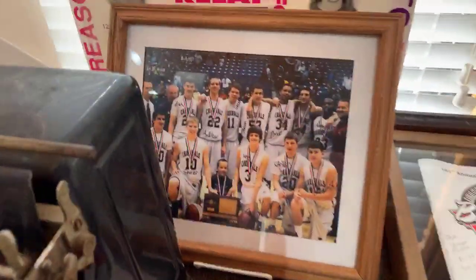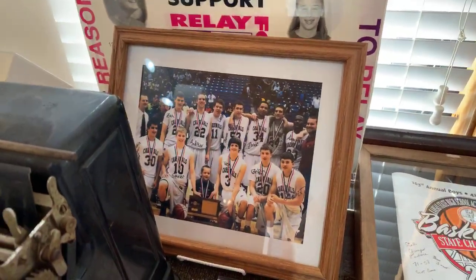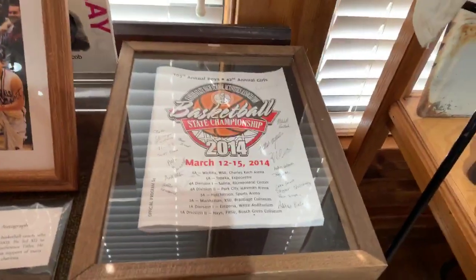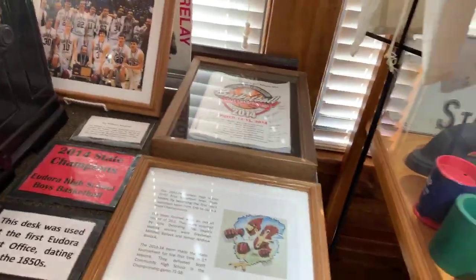Over here we have a signed picture of all the players on the 2014 state championship basketball team with Mitchell Ballack, which was a really big deal when Eudora won the state championship back then. We have that program signed from it as well.